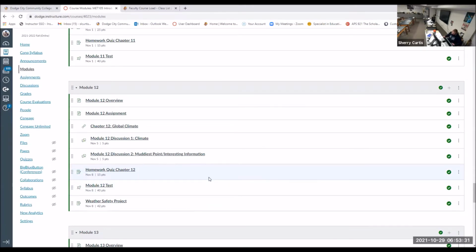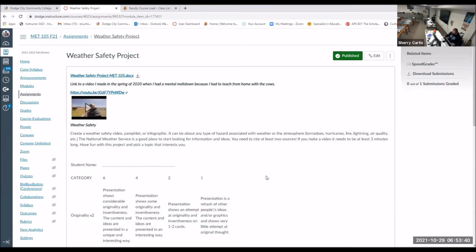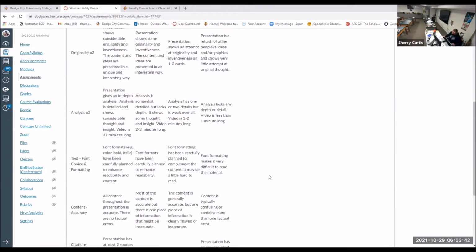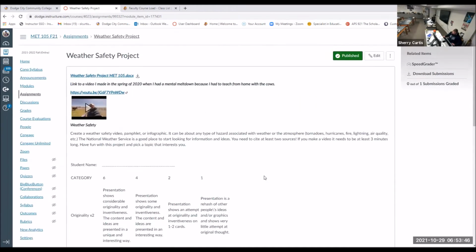Next module, we're going to talk about climate, and I put in a weather safety project, which I know some of you have already done. I give you a little rubric with this, an example of my weather journal and my weather safety lecture that I gave during the COVID spring of 2020. Have fun with this assignment. It's okay to have fun with the remainder of the assignments.